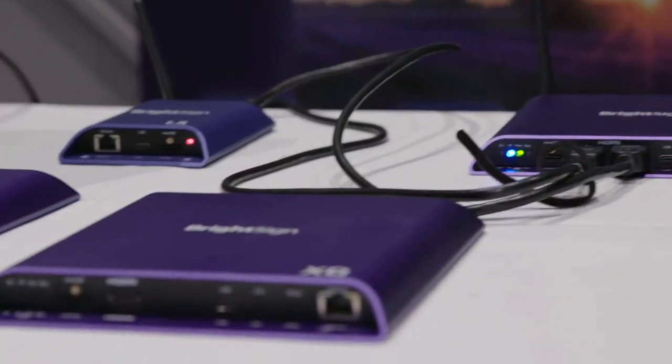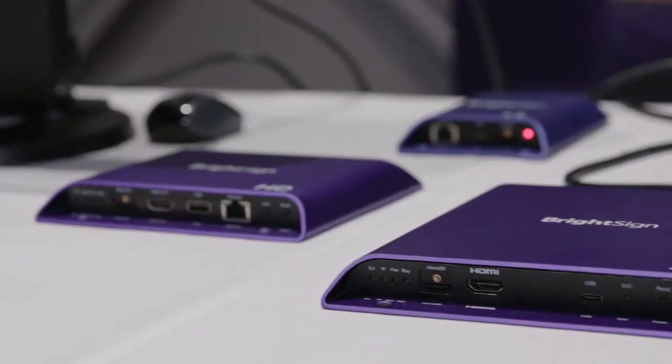All of those things are basically driven by these little media players. They're solid state, they've got a nice solid aluminum chassis, operate in high temperature ranges, and allow you to have any kind of content, anything from just regular HD videos to 4K videos to HTML content. So it can be as cool and crazy as you want, or it can be just simple looping video.